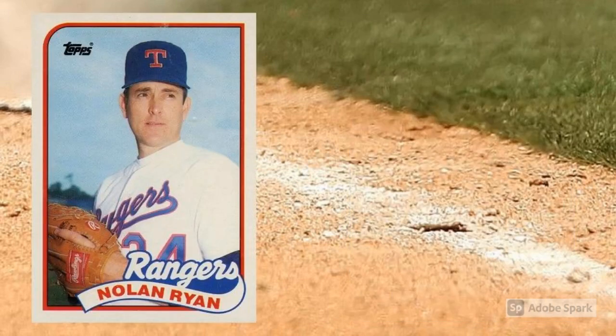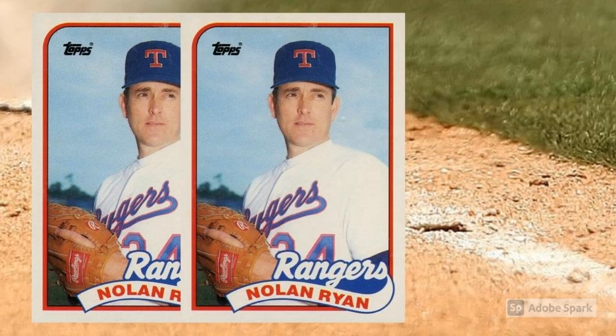1989 Topps Traded Nolan Ryan, number 106T. Of course, when it came to modern power pitchers, Nolan Ryan set the standard. All through his years with the New York Mets, and especially with the California Angels and Houston Astros, Ryan was always a threat to fan 300 batters in a season, or to throw a no-hitter in his next trip to the mound. And when Ryan signed with the Texas Rangers as a free agent before the 1988 season at age 41, it was supposed to be a way for him to wind down his career close to home.